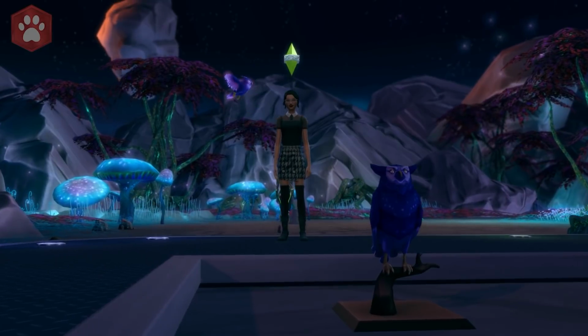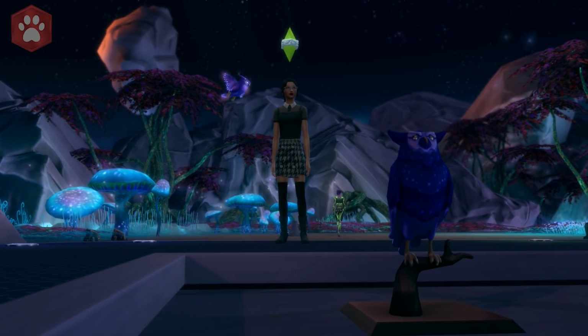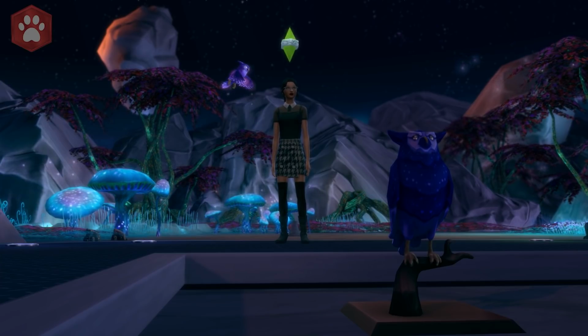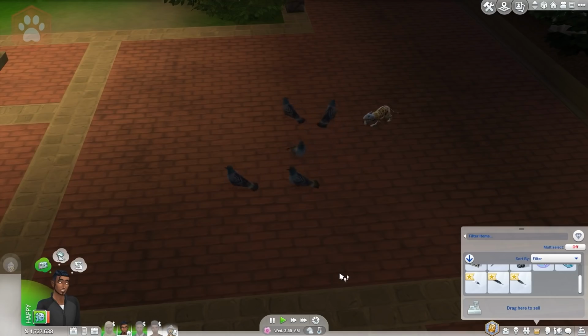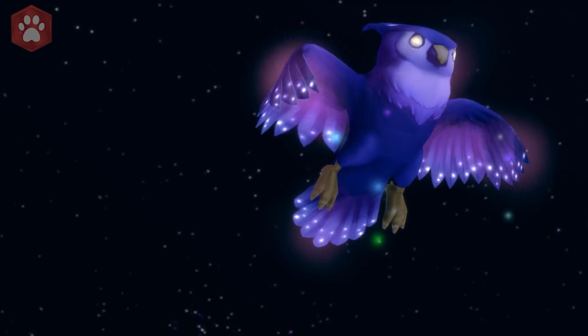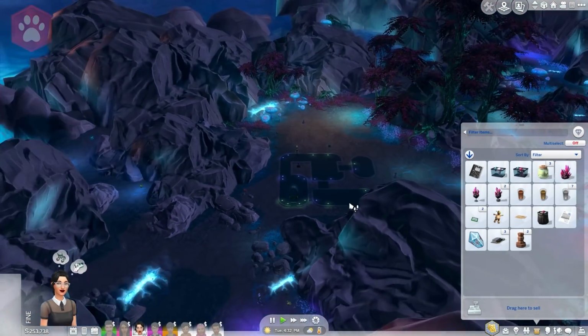Sixam is actually a place you can go to and explore if you have Get to Work. If you want to find out how to visit Sixam, click the pop-up at the top right corner of the video right now. With Cats and Dogs, Realm of Magic, and Get to Work, you can collect all the feathers, get the owl statue, bind the Sixam owl as your familiar, and explore Sixam. That would be a pretty cool storyline, to be honest.